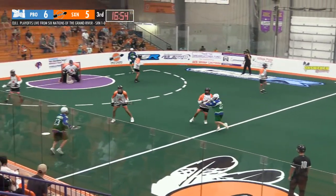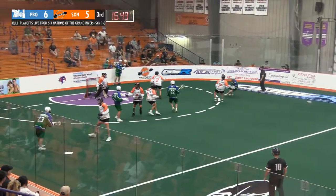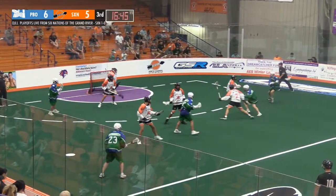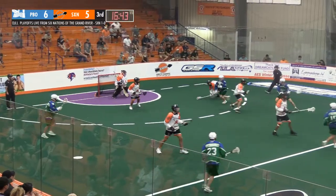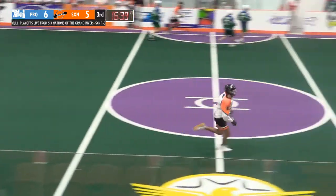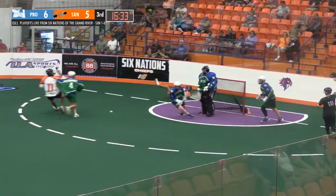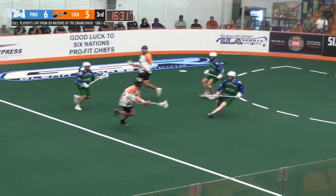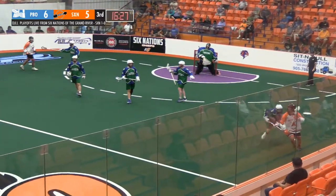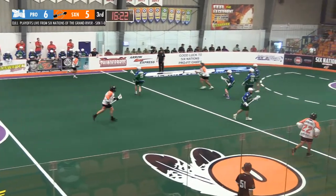Clark. Now to Watson. To Sage. Now to Wood. Watch for these underneath moves here. Good possession from Kenny Porter and Lewis Alfred. Break for Six Nations. Nice save by Gervais. That was Quinn Brennan running the floor. Good looking player for Six Nations.